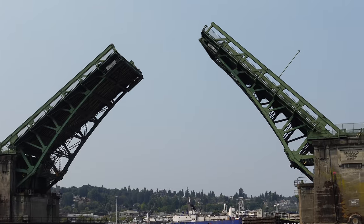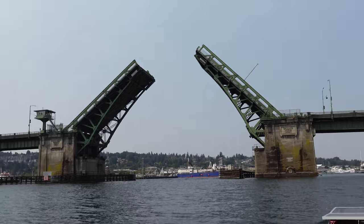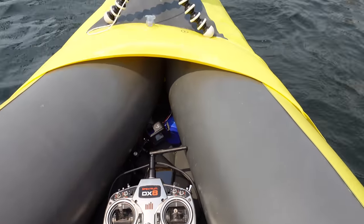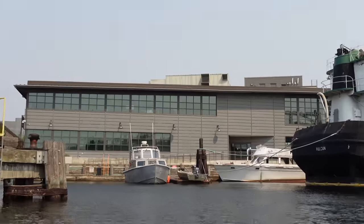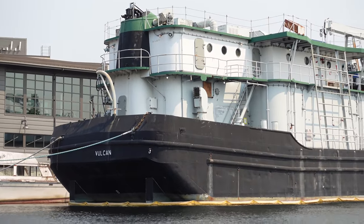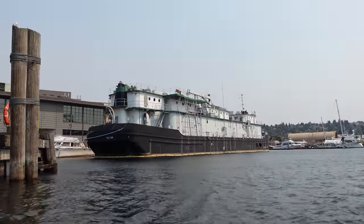It's opening. I think that's the Ballard Bridge. We'll see if the Waypoint mission can go through this without any manual intervention. I believe this is the Seattle Maritime Academy or something like that. The Vulcan. Ooh, that's an ominous name. I wonder what that thing does.